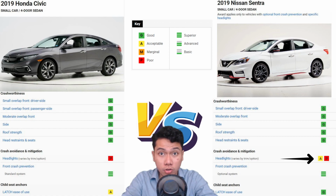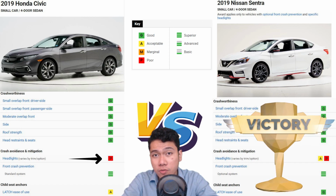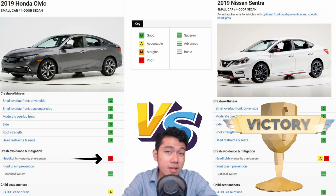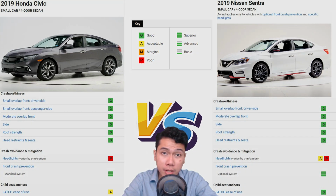That brings us to the conclusion. The conclusion is the Honda Civic almost goes toe-to-toe with the Nissan Sentra. It practically earns an almost identical score. But the poor score in the headlight section of the crash avoidance and mitigation system doesn't really help the Civic at all. Yes, the Civic earns a superior score in the standard front crash prevention system, but again, that poor score isn't really going to help at all.